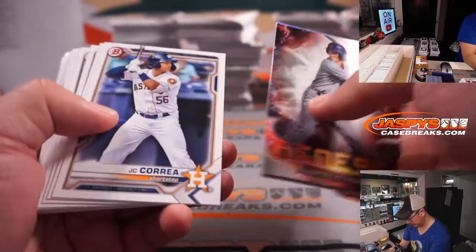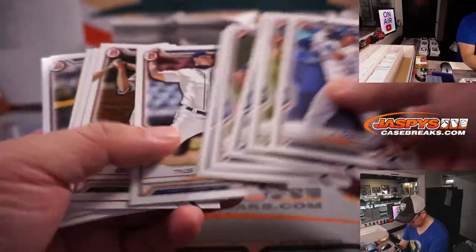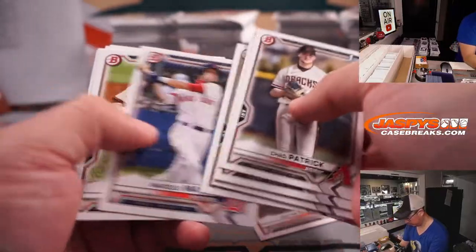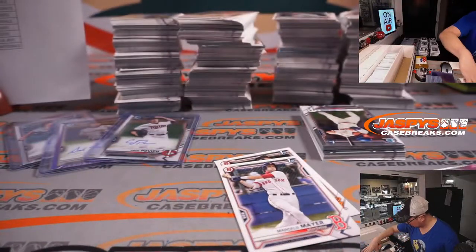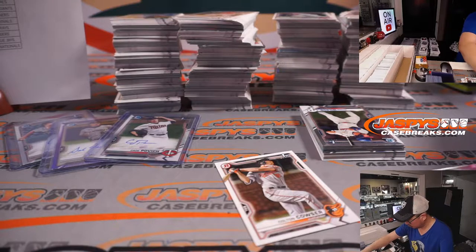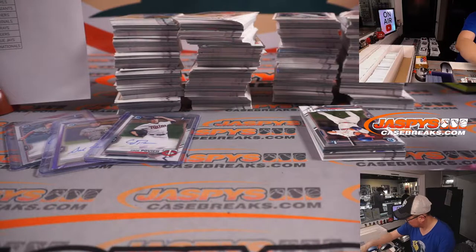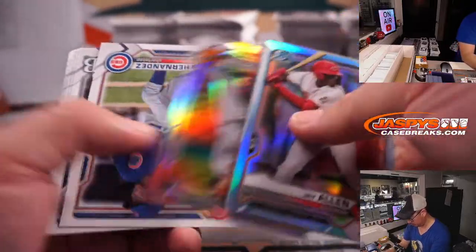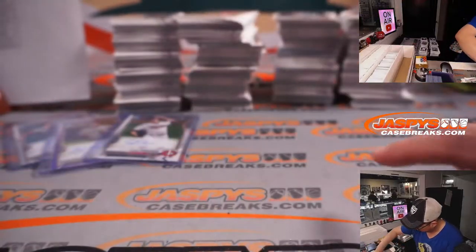Got our three autos, and maybe some low numbered parallels could be a possibility. Another box down.